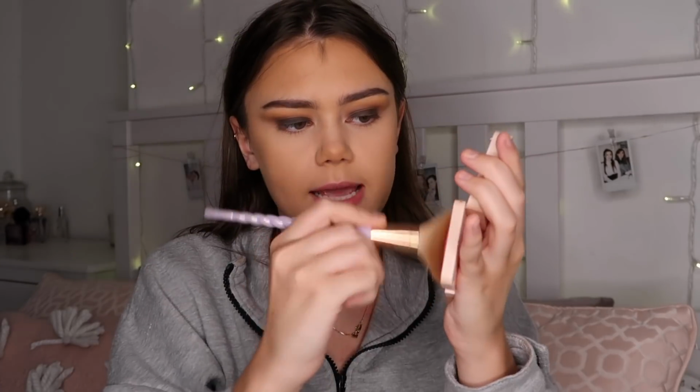I'm using a bit of this Kiko baked blush, taking it on the same brush that I put my bronzer on with, and I only put my blush right at the top of my cheekbones. I feel like it looks most natural here.